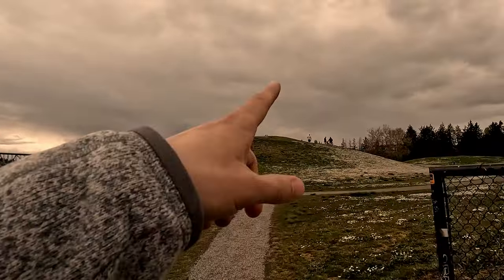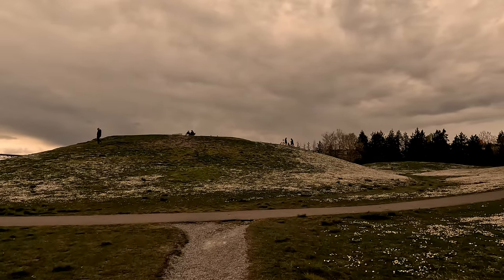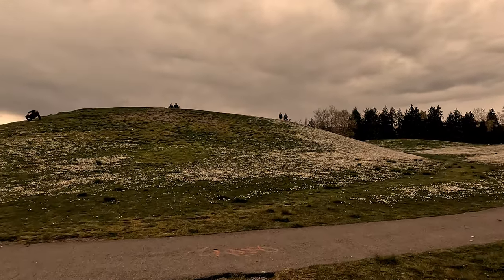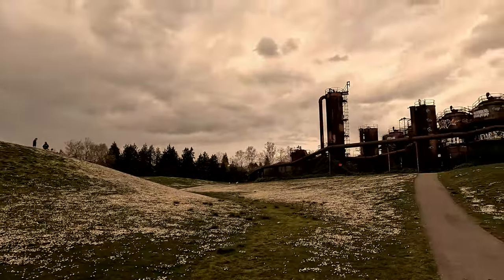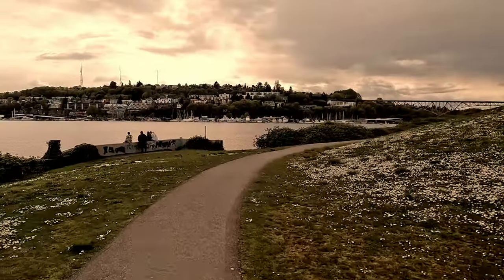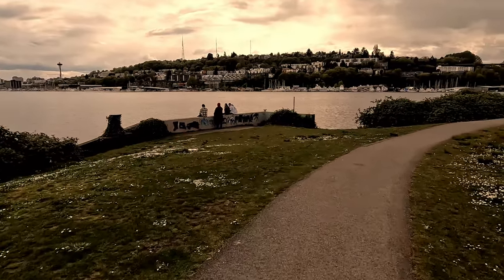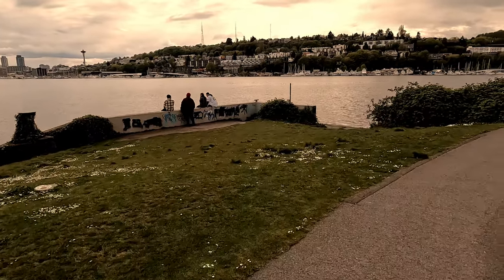So this hill, we'll go up to the top here. For 4th of July, they have like a Statue of Liberty, if I remember correctly, that they put up there, which is kind of cool. Yeah, just more graffiti over here too. Wherever they can put graffiti, apparently they are doing it.